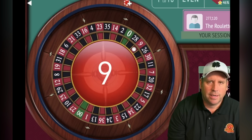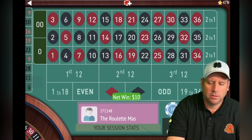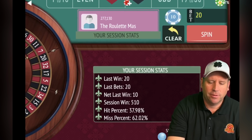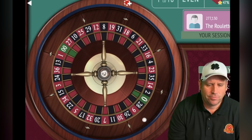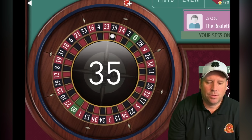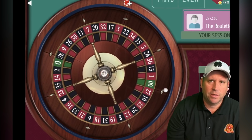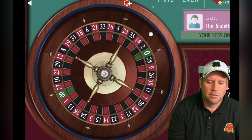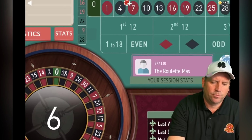So that's a 9 red. All right. Let's rebet that. We're up 510 now. And let's spin. There's a loss. That's a 35 black. Okay, so we'll sit out. Make sure we don't get a string of those. And we did not. So here we go again.